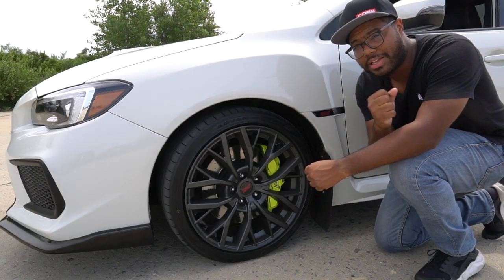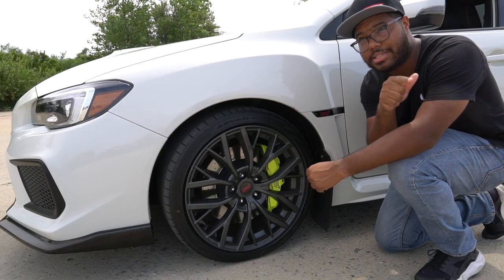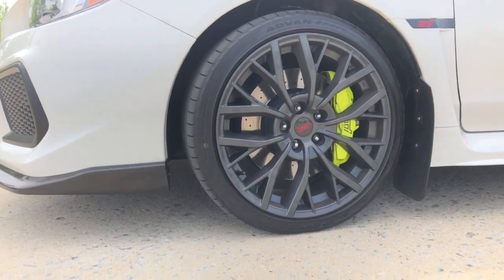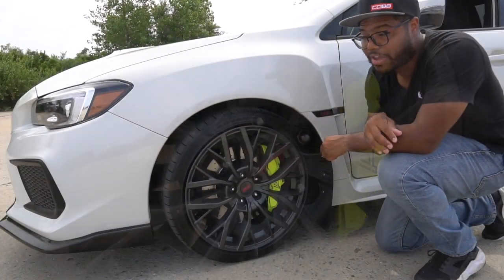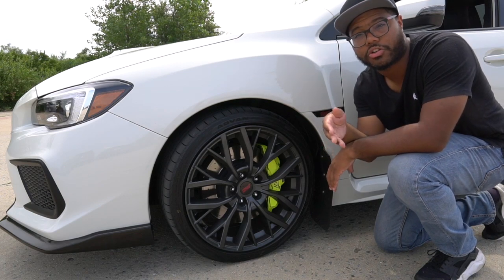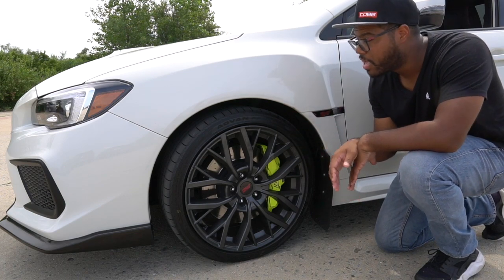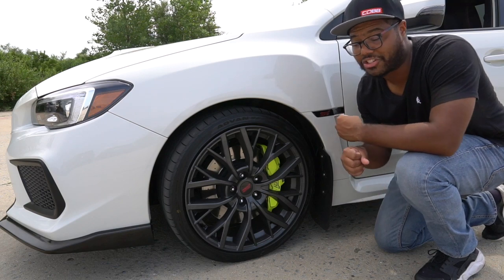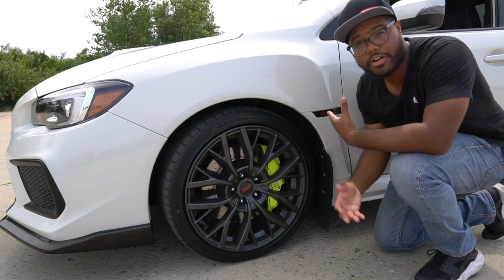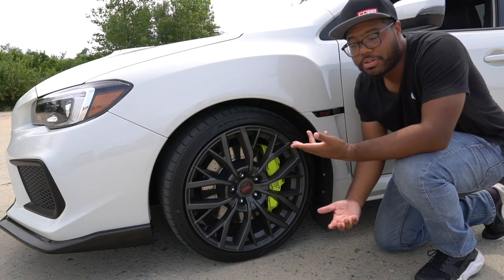Okay guys, on the 2019 Subaru STI, they do come factory with 19-inch wheels. It's a 245/35 R19 tire. They do come with summers. If you want all seasons, I believe some dealerships will offer them for extra cost and swap the tires out for you. If you're going to drive this car as your daily driver and not track it, I do recommend getting the all seasons. If you are going to track it, you can keep the summer tires.